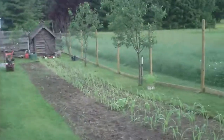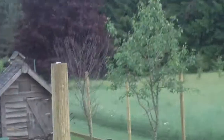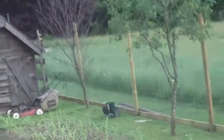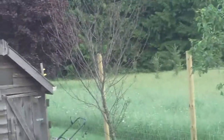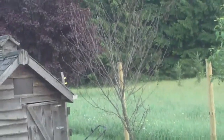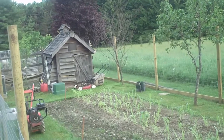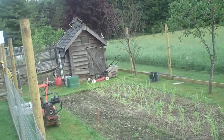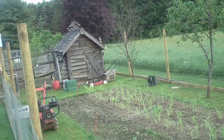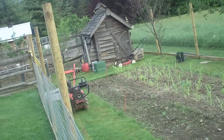And my cherry tree down the end, the sour cherry, kicked the bucket. I don't know why, but it doesn't look too good. You see it right there. It didn't push any leaf out, so that's not a good sign. So I'm figuring that thing is dead. But anyway, I got another cherry tree, a Bing cherry, a sweet cherry, so I will probably be planting that. I don't think I'll plant it in the same spot. I might put the pear there and the cherry up on this end. And we'll see what happens.